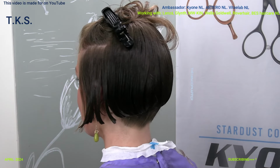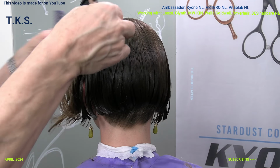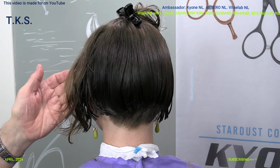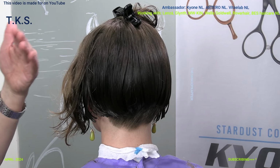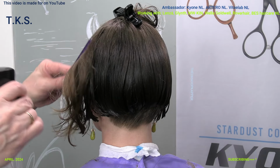Because mostly a good bob has different in length at the front. This is by the way the implant of the hairs are. In her case, on this side, the implant is more to the back than on the right side. So therefore, this side will always look a little bit longer, but it's a natural shape.